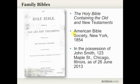And family Bibles, just like other rare books, you will want to note where you found it. So you might want to make a note such as, in the possession of John Smith, 123 Maple Street, Chicago, Illinois, as of the 26th of June, 2013. So it will help you and others locate that Bible later.